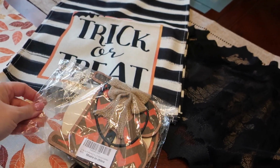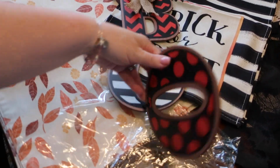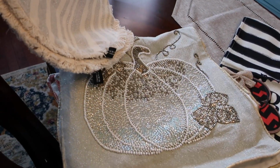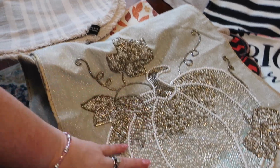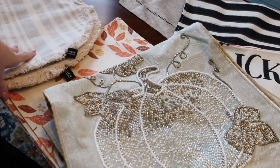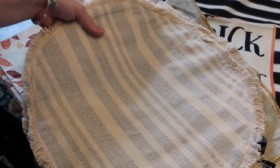And then I got this super cute boo sign, and I'm going to hang this up in here on a hook. Also, for more neutral decor or for around Thanksgiving, I got this really beautiful beaded table runner from Home Goods, and I'm planning on using this. It's just got a hint of blue in it, with some champagne and white beads on there. So I'm planning on using that scheme around Thanksgiving, so I've already got that as well.